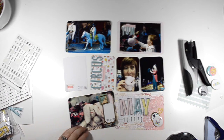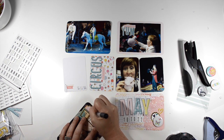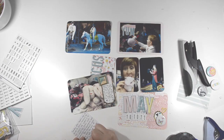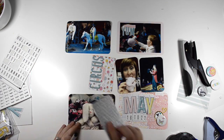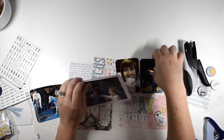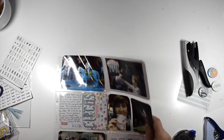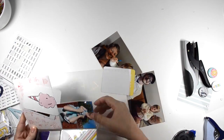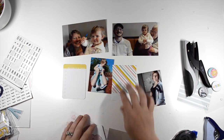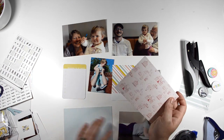And then that photo in the bottom left is just of my daughter's favorite stuffy, and so he finally got a wash. So this is actually a photo of the bunny in the dryer. I opened up the dryer and it was staring out at me, so I just took a quick picture. And the journaling just talks about how obsessed she is with her baby, she calls it. And yeah, just wanted to tell that story.